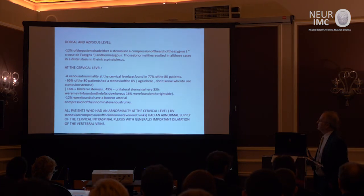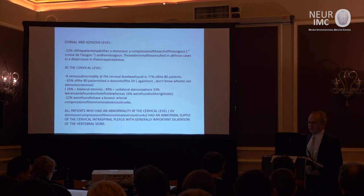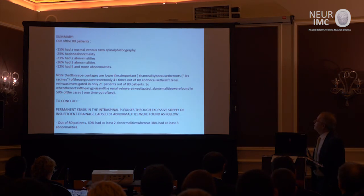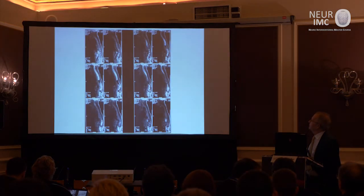The different diagnosis sometimes is stenosis of the canal, but Albuquerque thought it is probably the abnormality of the vein in the cervical region or in the dorsal region, the same pathophysiology of the dural AVM in the spinal cord. To conclude, permanent stasis in the intraspinal plexus through excessive supply or insufficient drainage abnormality is possible, having a paraparesia or neurological deficit. Okay, this is one case.